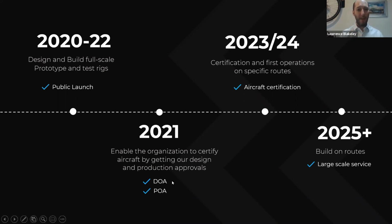In that time, we will achieve what's called DOA and POA. Just referring back to the Part 21 document that I mentioned on the previous slide, we have the Design Organization Authority and the Production Organization Authority. So this is the CAA and EASA agreeing that we have all the processes and procedures in place to design and build aircraft in a safe manner.